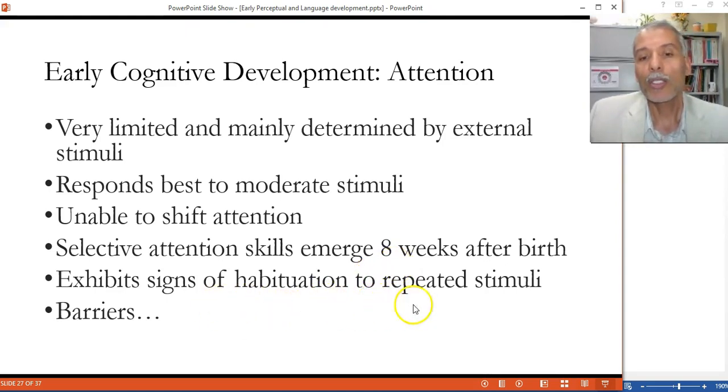The baby exhibits signs of habituation to repeated stimuli. Habituation means getting used to things. For example, suppose that you go to someone's house and that person has an old washing machine. When it starts the cycle, it agitates and goes up and down, making a tremendous amount of noise. When you hear it the first time, you get startled. You are not used to it. And even the second time, it might startle you.